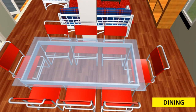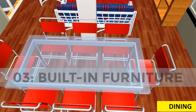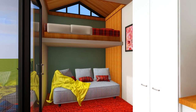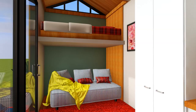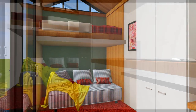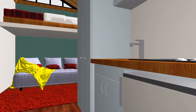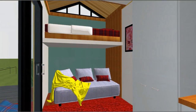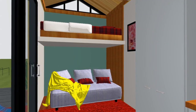Number three, build in the furniture. Traditional furniture is not made for small spaces, and therefore it can waste a lot of space in a tiny container house. Built-in furniture occupies a smaller spatial footprint than freestanding furniture. Because of the static nature, built-in furniture takes up less visual and practical space, as well as giving you the freedom to arrange and organize furniture around it.